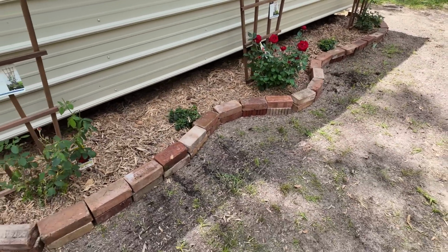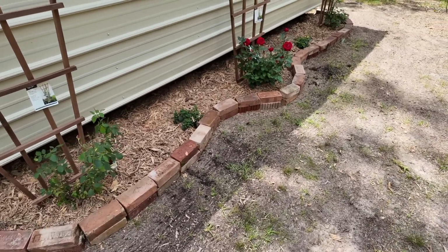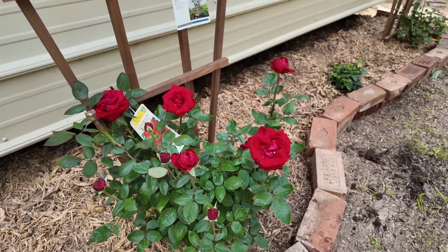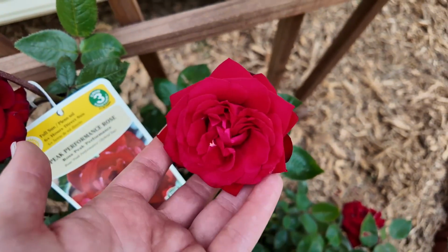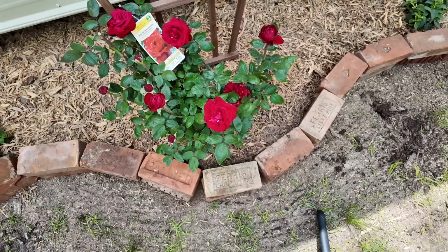The only money I spent was on the plants and the trellises, and I love it. So a very good and productive day so far out in the yard. Let me show y'all this rose bush up close. It is absolutely stunning. Here's what kind it is. The bees are out here around it. It is just gorgeous. And this was only $19 at Lowe's, y'all.